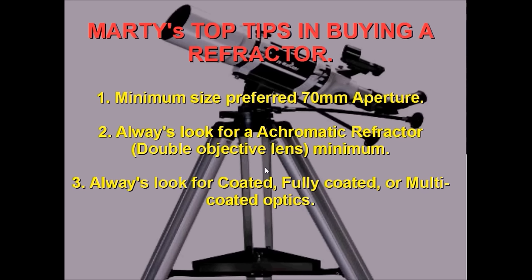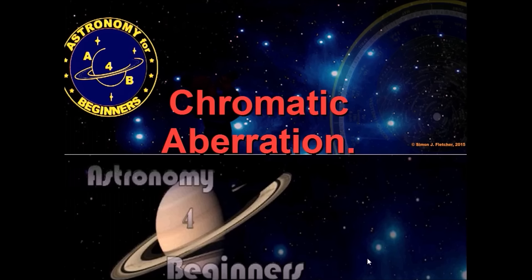In fact, it doesn't matter if you have coated or fully coated, you will still get decent views through the instrument. A lot of cheap telescopes do not have this coating, and they will give horrible, horrible images. So now I'm going to explain what chromatic aberration is.